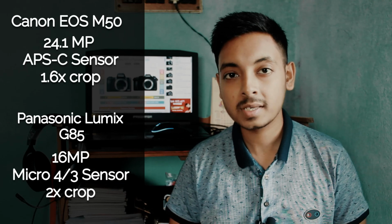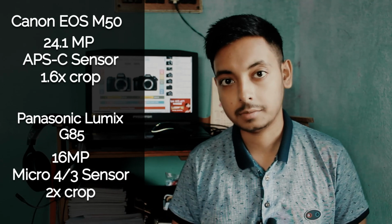So guys, let's kick off the comparison with the first category, that is image quality at 1080p as well as at 4K. So right off the bat, let me tell you guys, the Panasonic G85 and the Canon M50 both have two different kinds of image sensors. The Canon M50 has a 24 megapixel APS-C sized sensor, whereas the Panasonic Lumix G85 has a 16 megapixel micro four thirds sensor. The micro four thirds sensor has a 2x crop factor.